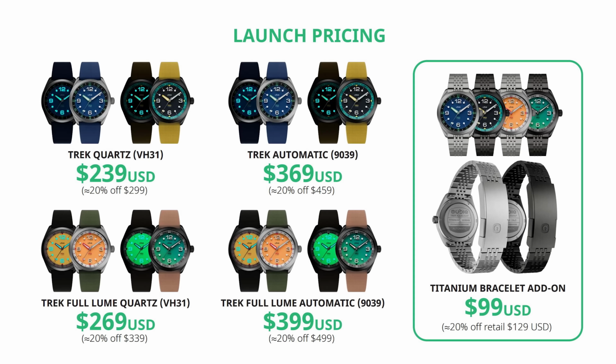There is a fair chunk of difference in the prices though. It will cost you an extra $130 or more than 50% again to go for the auto. So unless you're a die-hard Quartz hater, you should really have a think about how you're going to wear this watch before deciding on which of the 2 movements to go for.